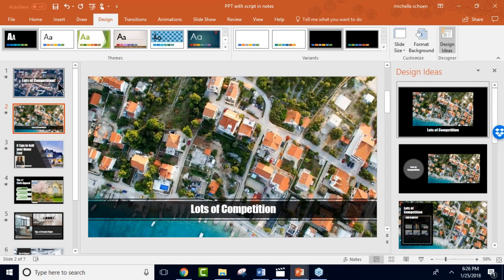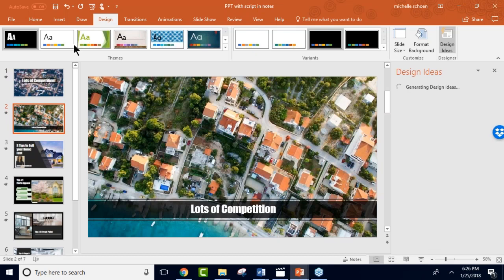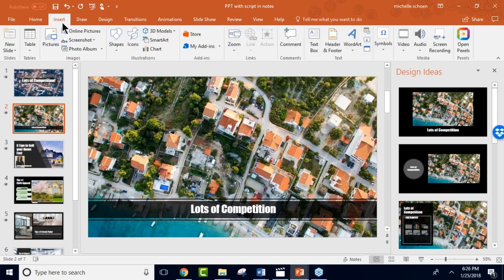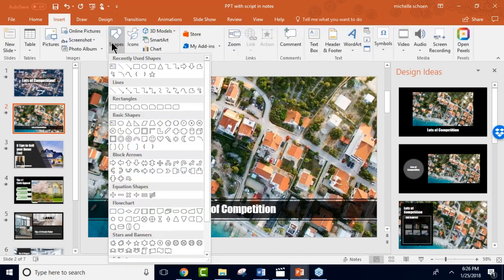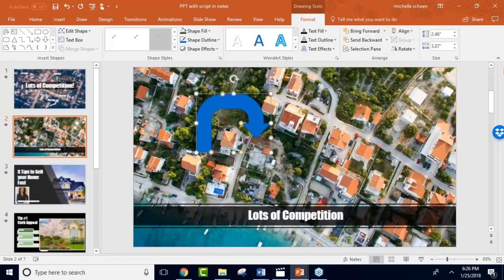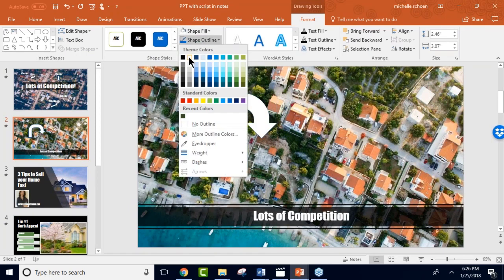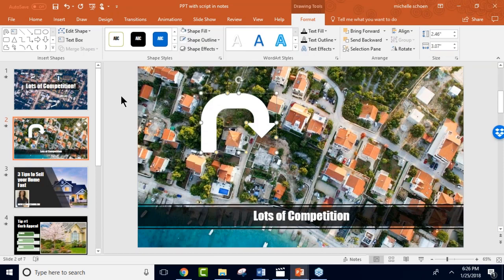And how I got the arrows? Oh, yes, I forgot to tell you. All I did was insert. I went to shapes. I found a curved arrow. Okay, maybe this one. I drew it on the screen. See, like that. I changed the fill of it to white. I changed the outline to white because I didn't want an outline, and there's my arrow.